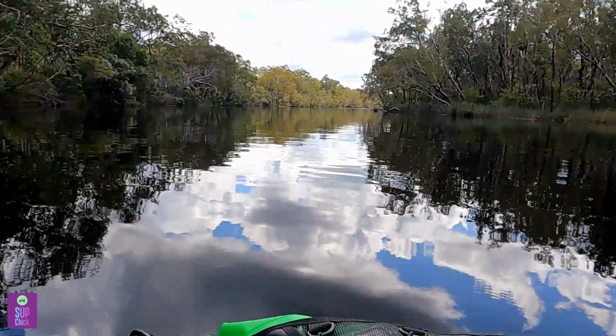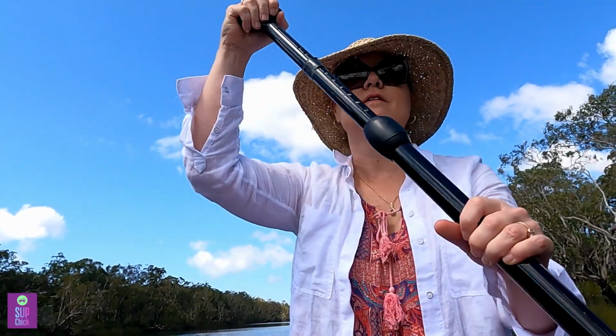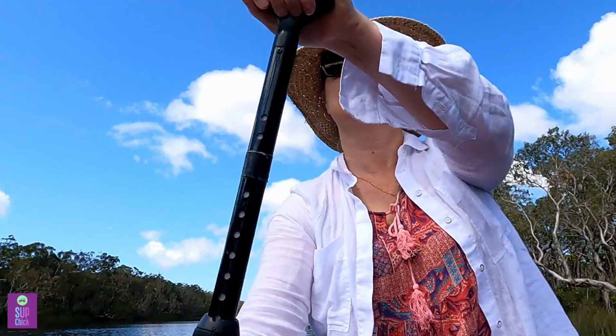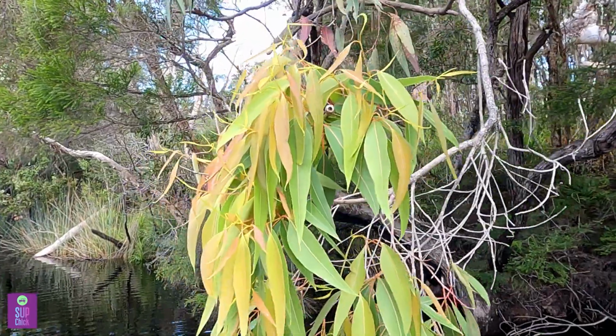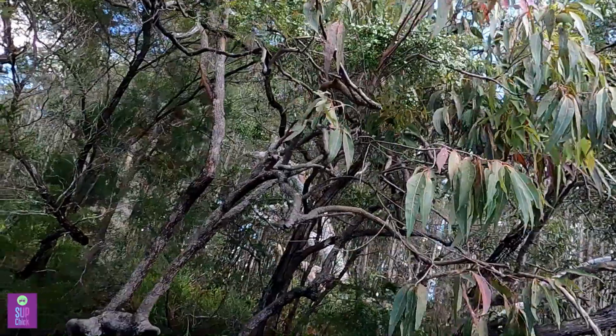It's amazingly still today. It's going to be a little bit of a warm one, but every so often there's a bit of a breeze that just sort of cools things off. But yeah, I'd say almost perfect conditions. The water is really glassy. Ooh, there's a little lizard up there. Sorry, mate.